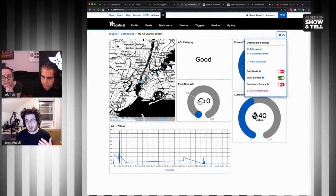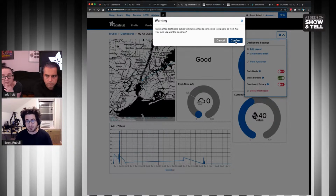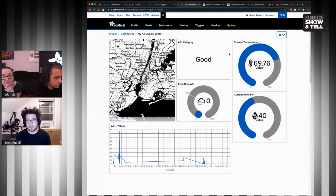This is great. Everything on Adafruit IO is privacy sensitive, so by default, everything that you put on Adafruit IO is yours. But you can click a button and make all of the feeds connected to the dashboard public as well. And if you're using this, you would go to io.adafruit.com and you can sign in with your Adafruit username.